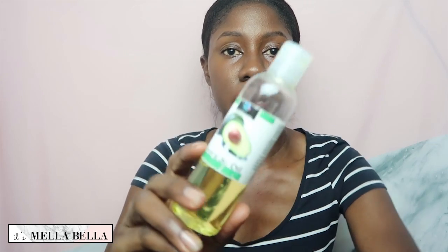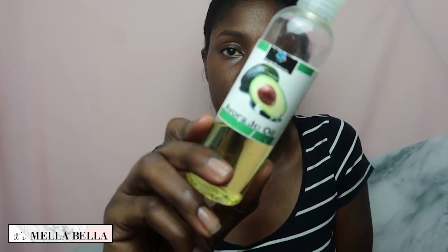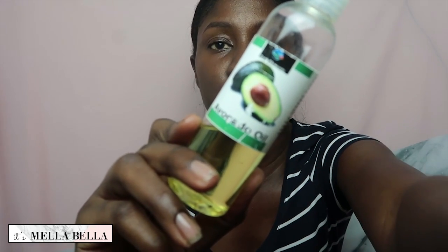As for my sealant, I use avocado oil. It looks like this. If you're from Jamaica, you should be familiar with Earth Elements. That's where I get all my natural oils. When you're selecting an oil for a sealant, be sure to use one that is extra virgin, cold pressed oil with no additives, because you want to ensure that you're getting the full benefits of the oil.